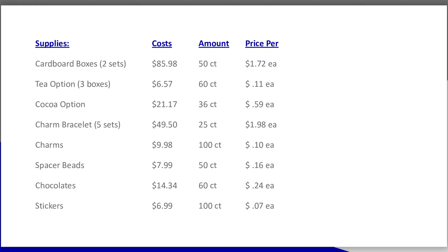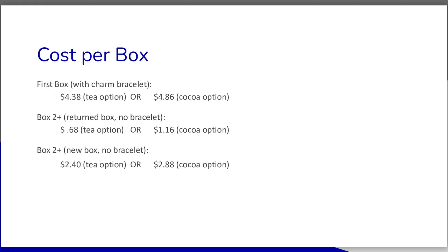So we did a quick cost breakdown. It's all in the slide, so I don't have to go through everything here. Basically I calculated how much it's going to cost total for everything, and then how much it's actually going to cost per box. So I broke it down to how much it costs per cardboard box, tea, cocoa, things like that. And then I totaled them all up.